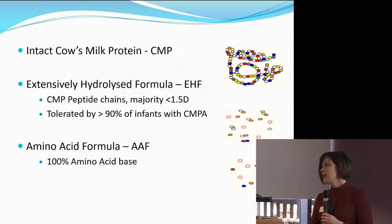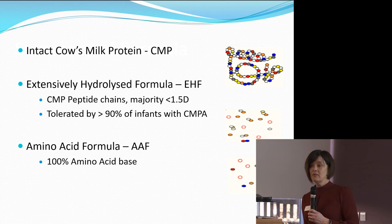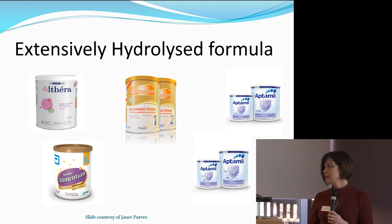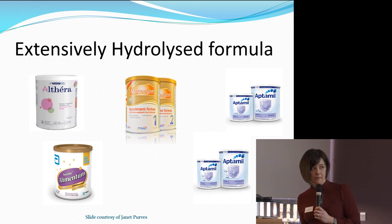In cow's milk protein allergy, the babies are allergic to the intact cow's milk protein, so it's the top chain. In extensively hydrolyzed formulas, which are tolerated by around 90% of children with cow's milk protein allergy, the protein is broken down to peptide chains. But a small percentage of children need 100% amino acid based formulas, like your Neocate and Puramino. So extensively hydrolyzed formulas, you might have seen, are your Althera, Alimentum, Nutramigen 1 and 2, Aptamil Pepti 1 and 2.